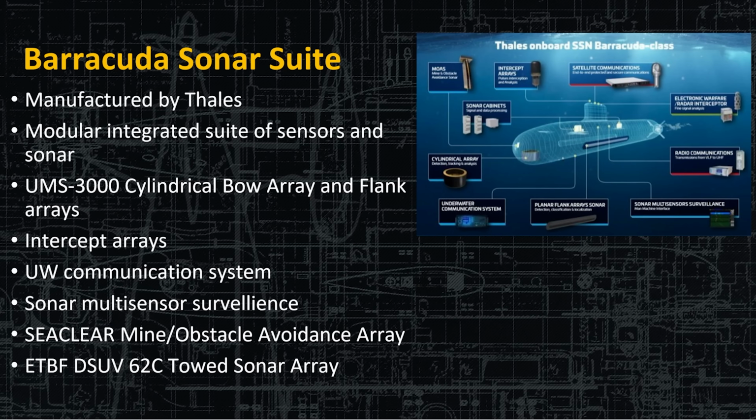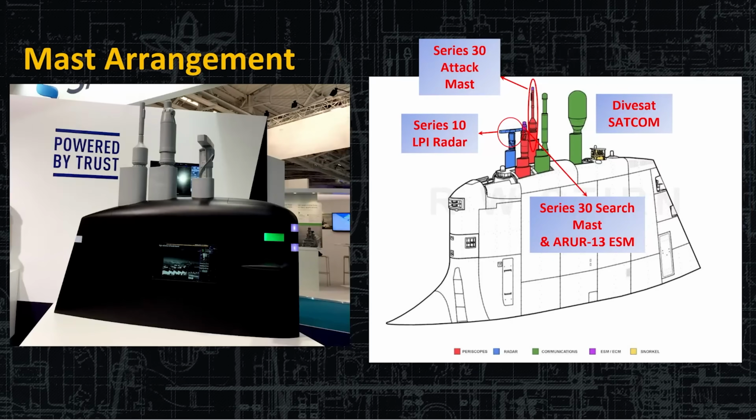And now they also have the DSUV towed sonar array, which is a thin line towed array, but it's not very long. Between the flank array and this towed array, they almost don't even need a towed array, to be honest with you. The flank array alone does a lot of the same job. But whenever it comes to having a submarine, it's great to have two of everything. So having a towed array and a flank array is even better. All right, I'll get off that because I don't overspeak.